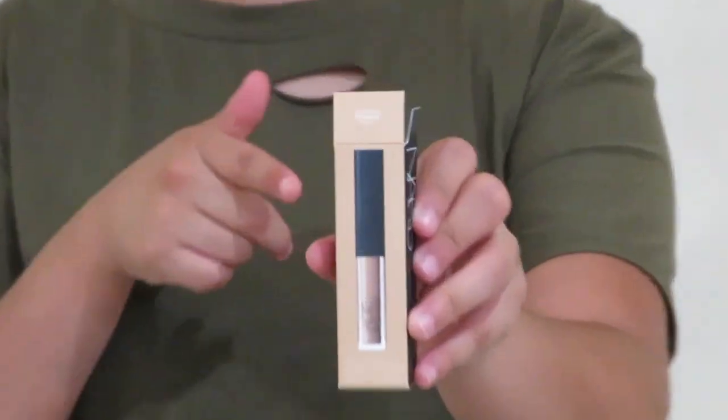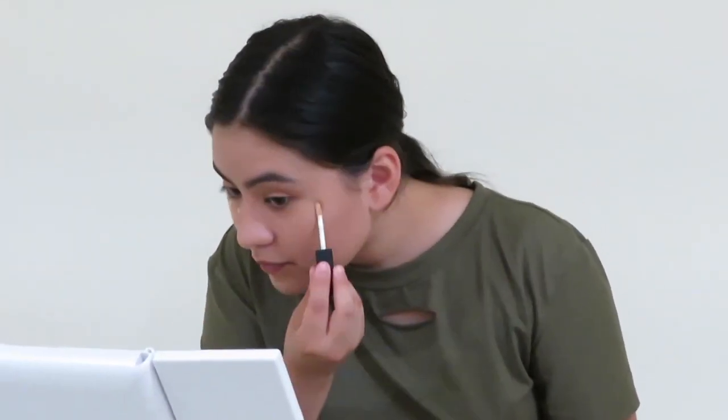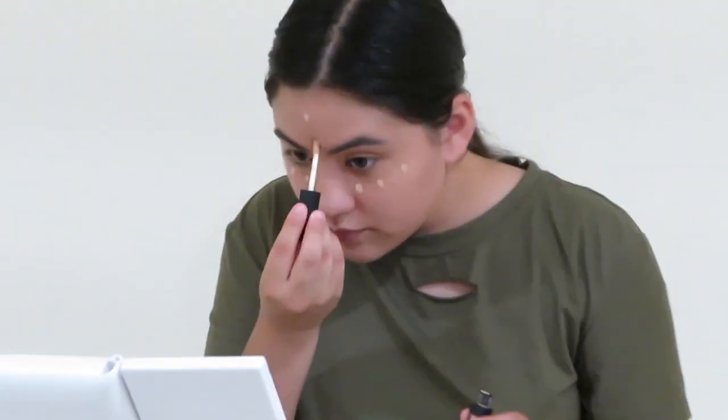Okay guys, so I applied all my foundation. So next, I'm gonna be applying the concealer. I got a new concealer. This is actually my first time trying it. It's NARS. It's the creamy concealer. Let's see how it turns out. I hope I'm doing this right, guys. This is like my first time using concealer.